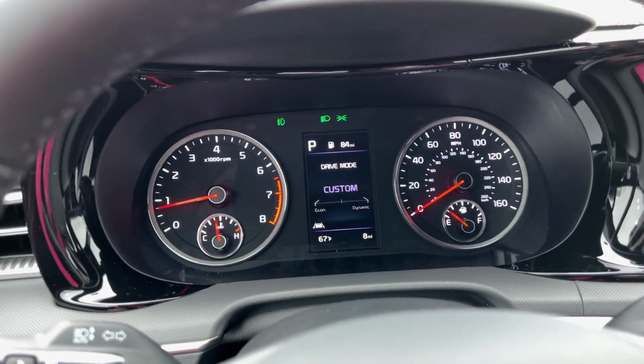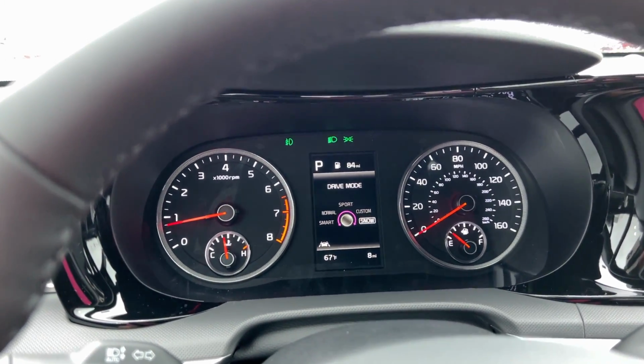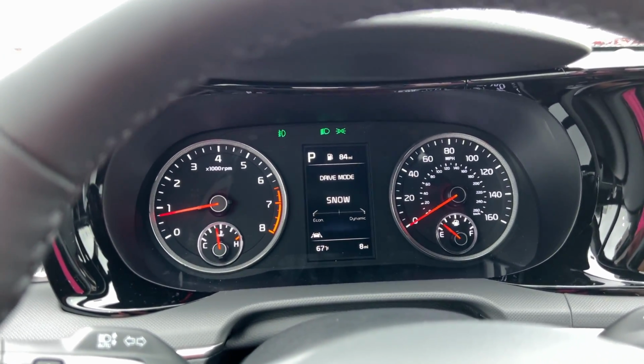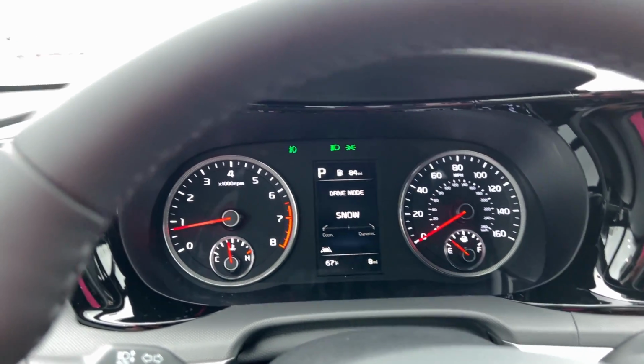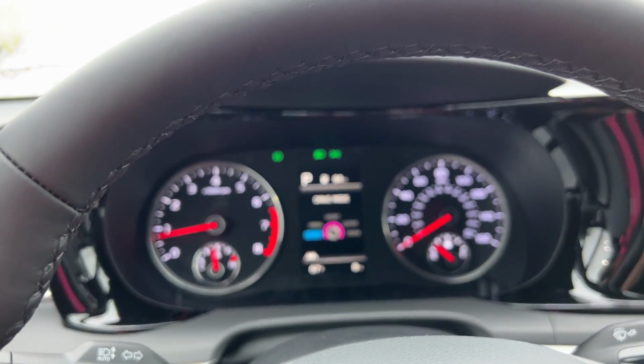And of course, different color coordinations here with each mode. Snow mode will reduce the torque output to each wheel and also most likely engage that all-wheel drive system a little more aggressively for you too. We'll go ahead and put her back in smart mode for now.